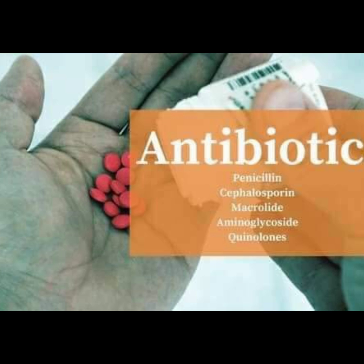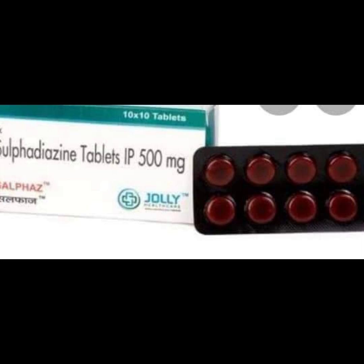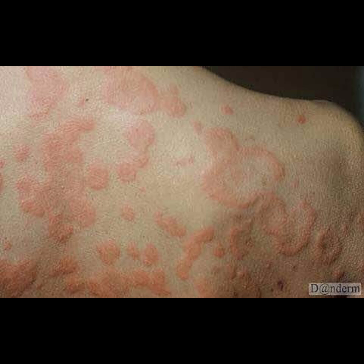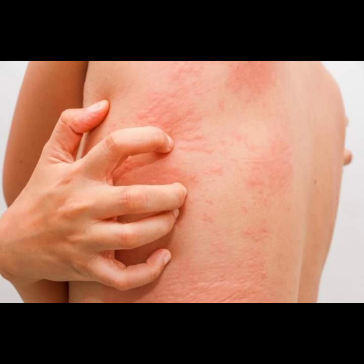Hives are a mysterious, sometimes random skin condition that may come and go. Hives, also known as urticaria, have many triggers, including certain foods, such as peanuts, eggs, nuts, and shellfish, extreme cold or heat, some medications and illnesses, and insect bites, according to the American College of Allergy, Asthma, and Immunology. Genetics can also be to blame.